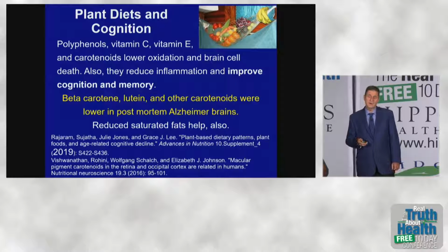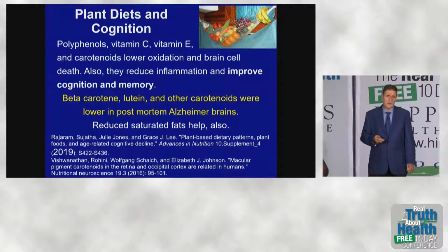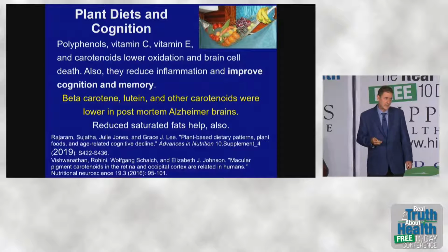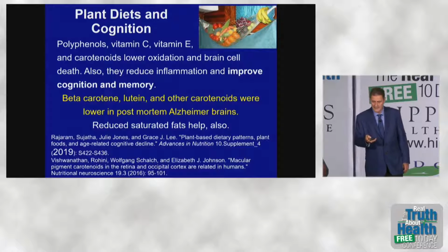When they did postmortem studies on Alzheimer's brains, they found that the Alzheimer's brains had lower levels of beta-carotene and lutein and other carotenoids. Did you know that lutein is the carotenoid most accumulated in the brain? Also in the retina of the eye, and its enantiomer, zeaxanthin, is also found in the brain and the eye, very protective. And our brains would love to accumulate these carotenoids so that we can protect ourselves from free radical damage.